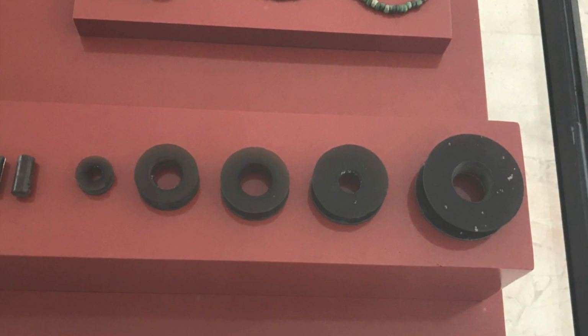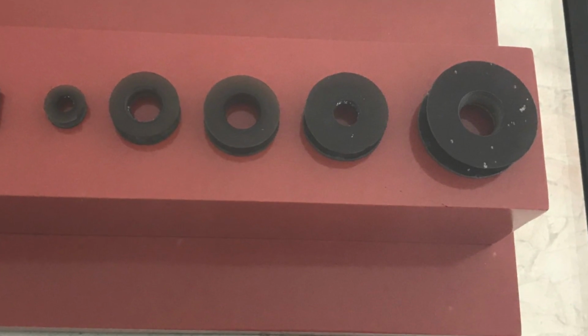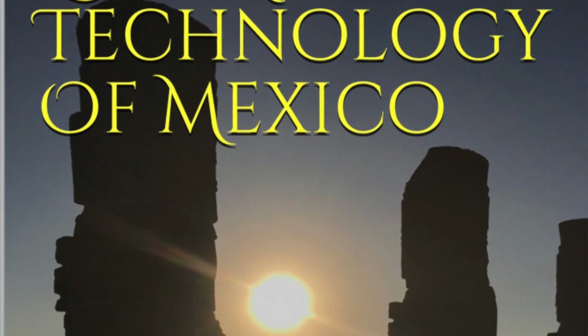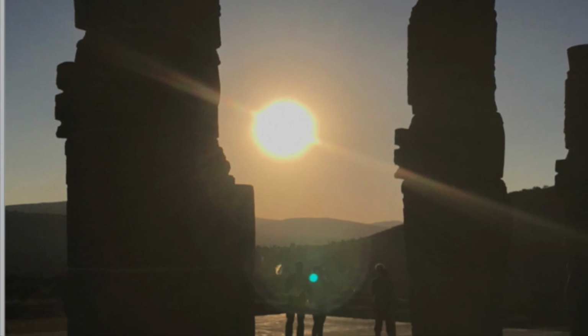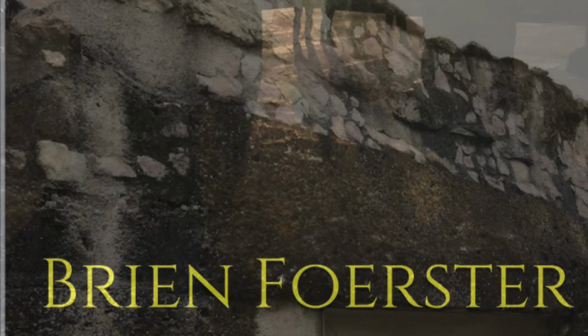Then we have Mexico. Most people do not see objects like this, but these are obviously pieces of stone, obsidian, that were machined. They were found at Olmec sites, but it's clearly obvious that the Olmec inherited them from a much more high-tech culture that existed in Mexico thousands of years before.